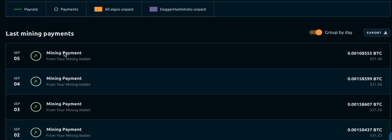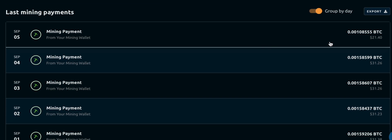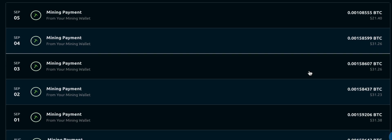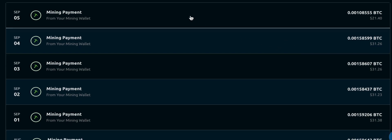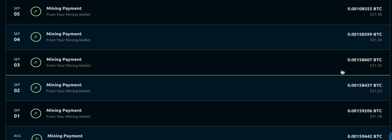But yeah, just to give you one other breakout, below we have our earnings by day. So you can see over the past couple of days. We're still mining for the current day. It's September 5th, 2022 currently. You can see that total here in Satoshis and then a dollar equivalent. And then the rows below that, you see our performance.